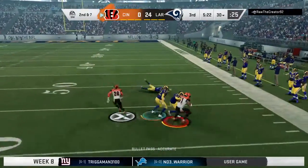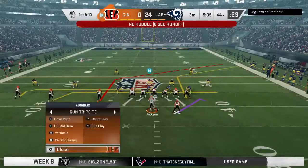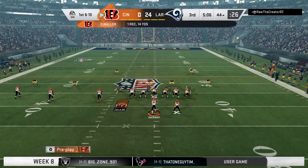And this is going to be caught. He won the fight for the football. Give him 14 on that one and a first down.